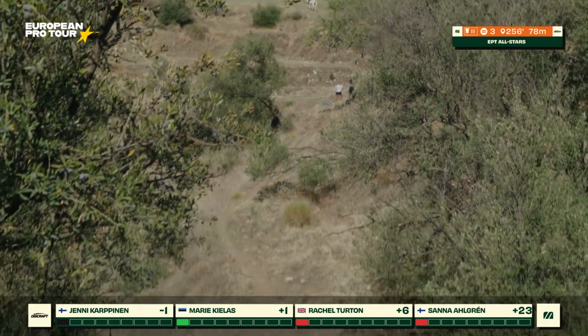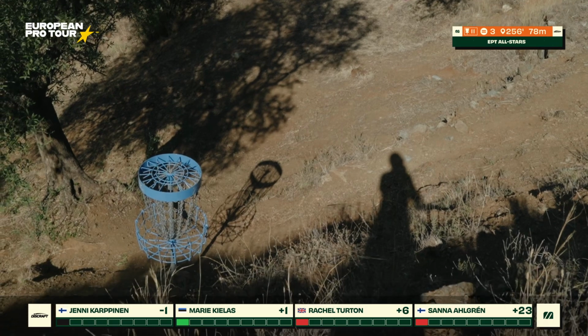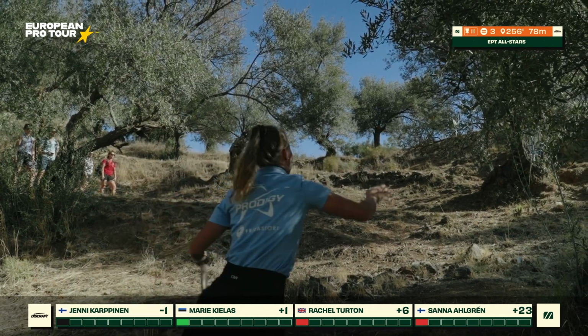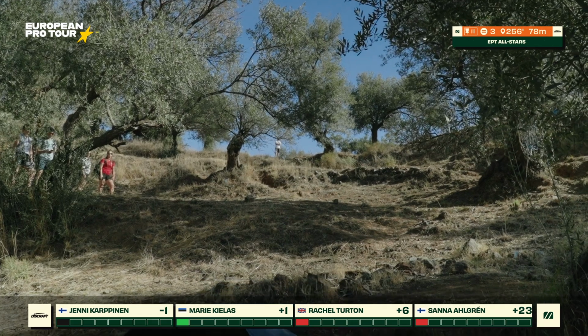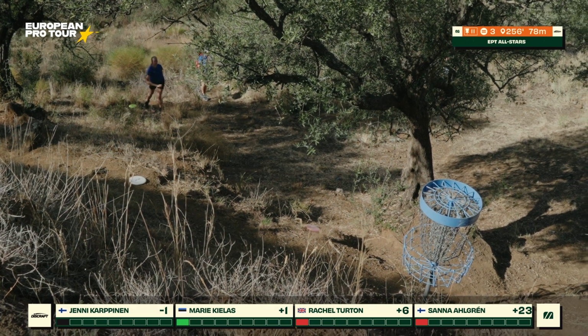We see Sanna with a great straight line. Really well crafted there. Just a pure hit of the tunnel down the middle. You see, she doesn't quite have the power to go up and over, so that direct line gets quite a good shot. Jenni forced to pitch up there with no real look to the basket. Marie with another chance here, although a very difficult one.